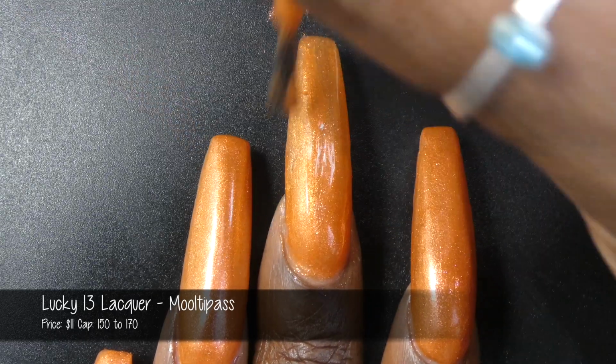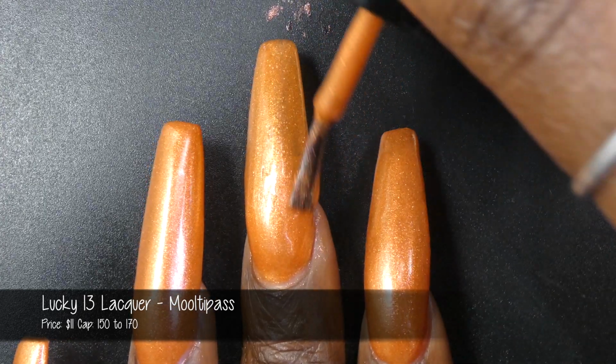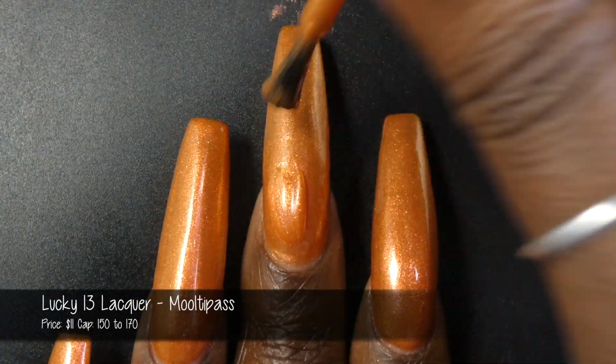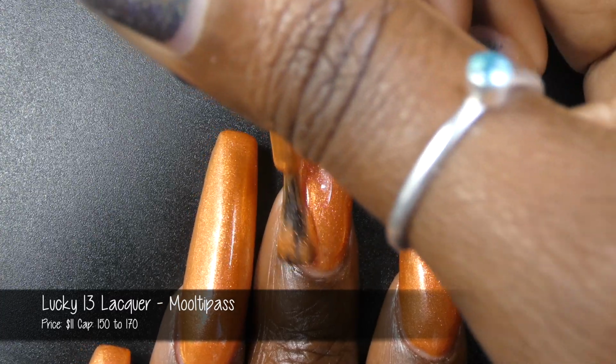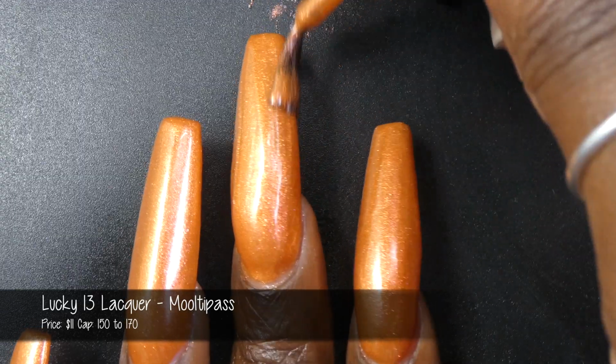This polish had a pretty good formula. It was pretty thick on me, but I think that was due to the heat and humidity of my house. It was like 90 degrees and we had 70-something% humidity indoors, so it was kind of rough. So despite this one feeling pretty thick, I did not need to add any thinner to get it to apply. It went on pretty easily, just it was kind of thick.